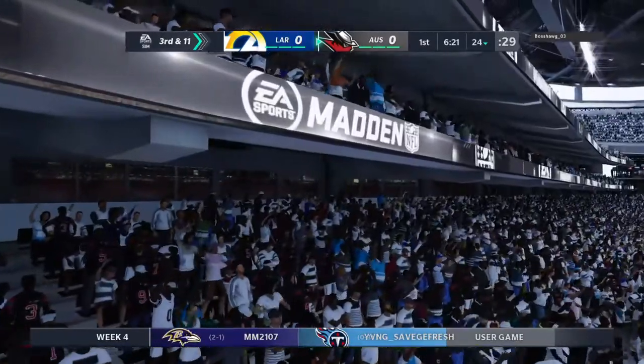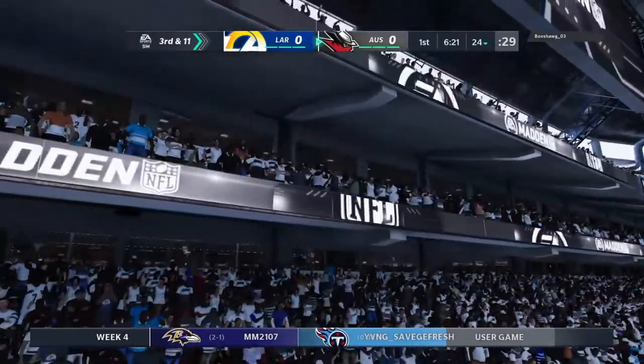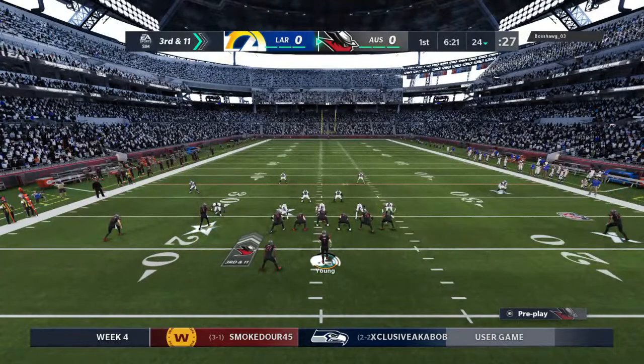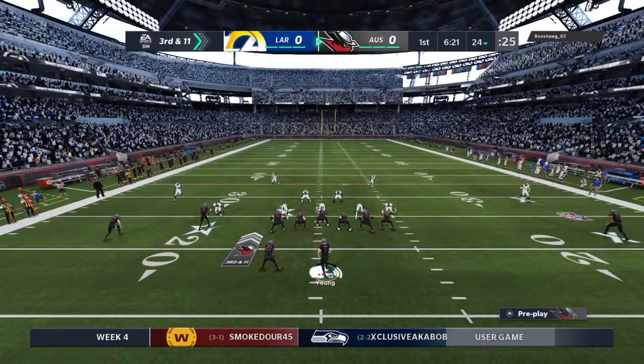Yeah, he wasn't really going through progressions. He wanted to go to his top guy. You do that against this defense, they'll make you pay, won't they? Yeah, they certainly will. They react very quickly to the thrown football.